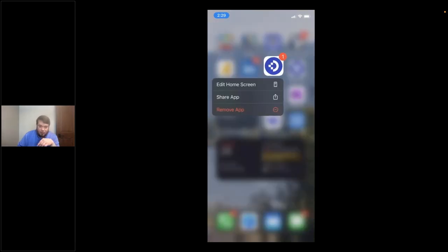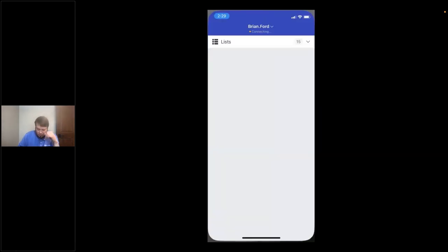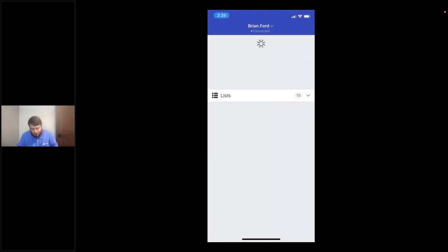his phone from this DocuWare app right here. When he opens it up, as you can see at the top, I am actually Brian at the moment. When he opens it up, you'll see that he has a new task to review inside his mobile device. It is in fact called a requester approval for an invoice.